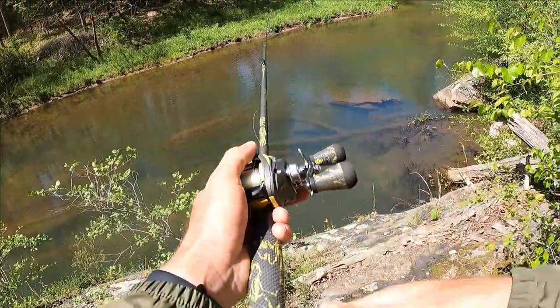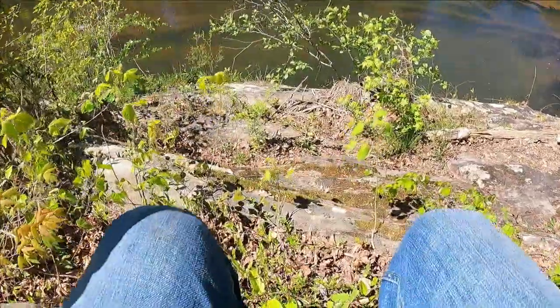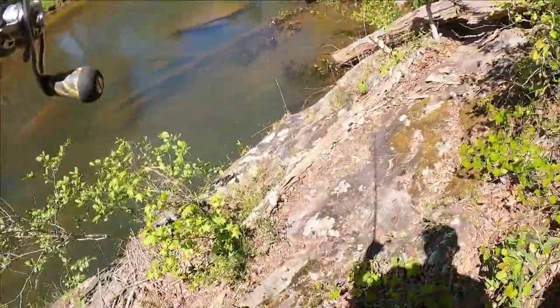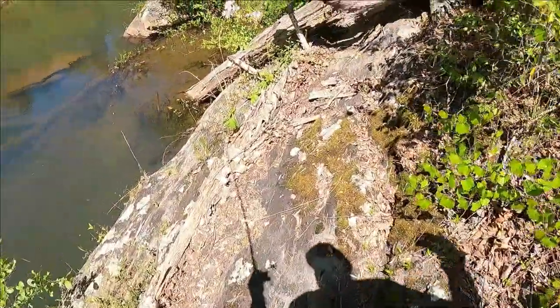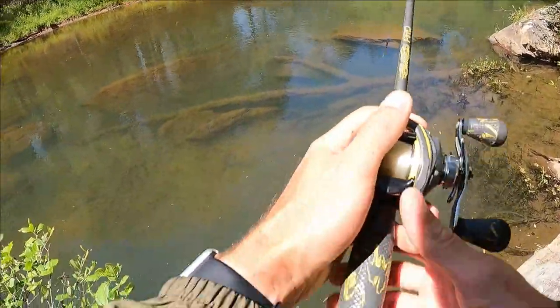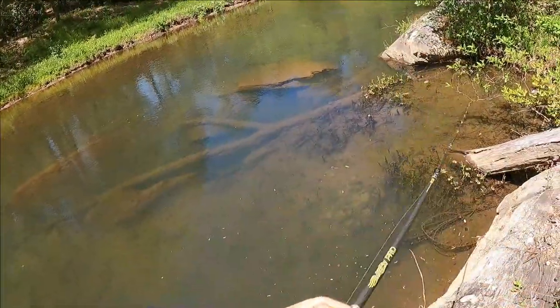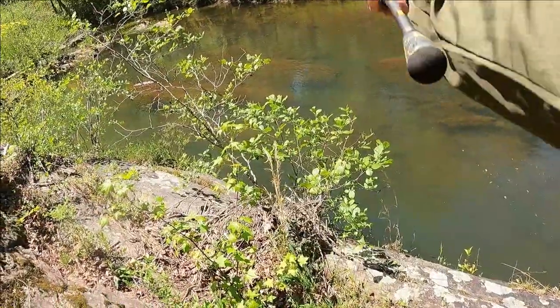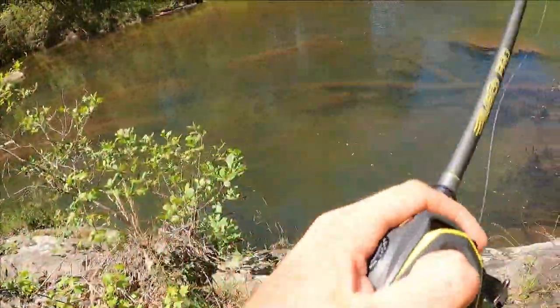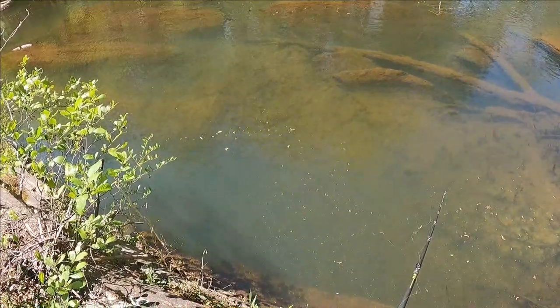Ooh, I'm pretty sure I just saw a good bass. Ooh, I just had a bass over there looking at it. Let me get down here. It wasn't a big bass, but I had a bass looking at it. I just saw the little bass, guys. Right here. He just swiped on it.